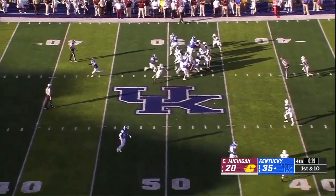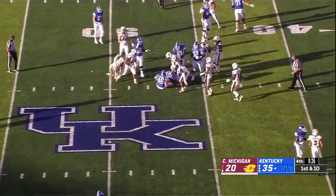One more snap for Terry Wilson. One more handoff, and that is that.